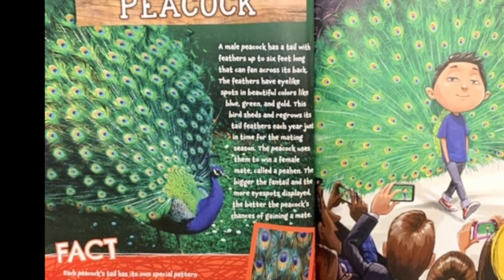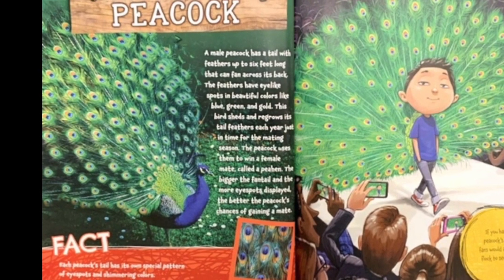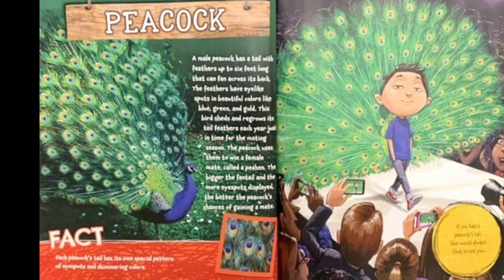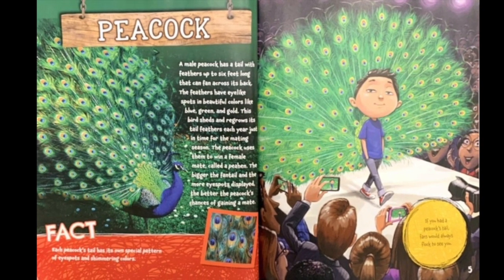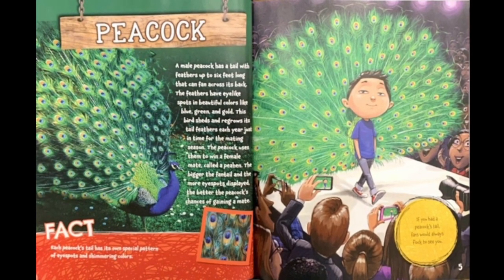The bigger the fan tail and the more eye spots displayed, the better the peacock's chances of gaining a mate. Fact: each peacock's tail has its own special pattern of eye spots and shimmering colors. If you had a peacock's tail, fans would always flock to see you.